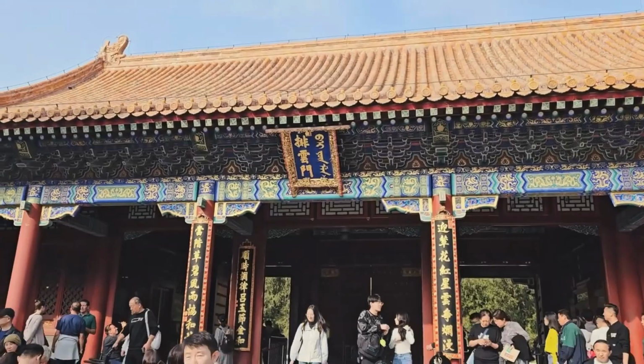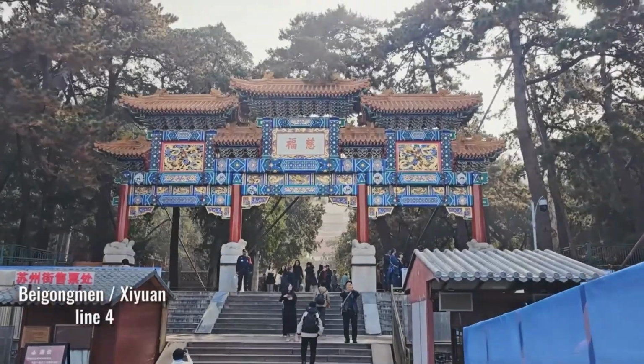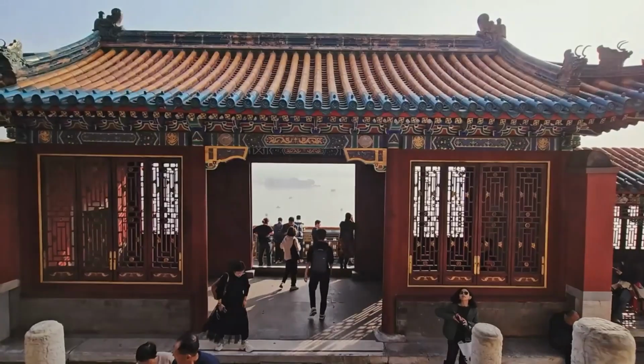How to get there? Take Metro Line 4, exit at Beigongmen or Xiwan Station. Allow at least 3-4 hours for your visit. It's best to set aside a full day to explore thoroughly.